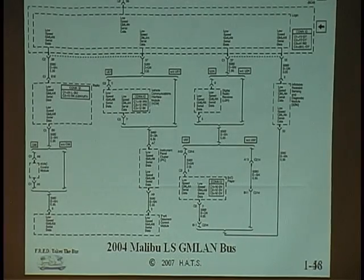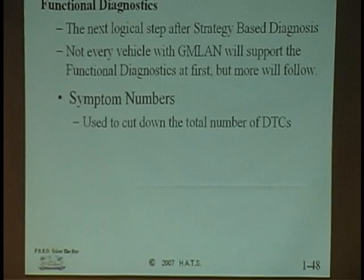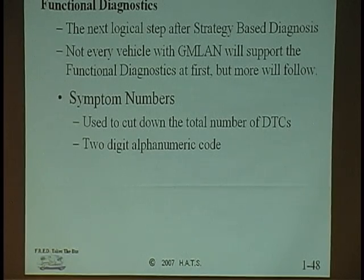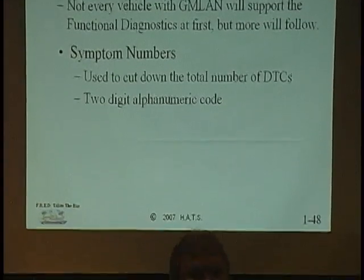There's the schematics. We'll skip through that. There's an acronym list. All right. Functional diagnostics. If you've seen this, this is not in the powertrain world, guys, because in the powertrain world, the EPA owns that for OBD2. But in the other world, the body and chassis, they say we're getting too many codes. We already got too many acronyms, okay, and too many different modules that do the same thing.